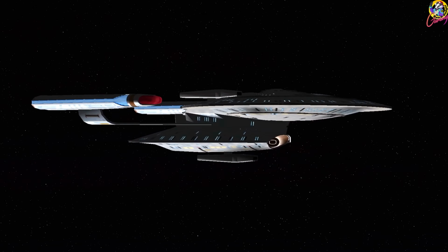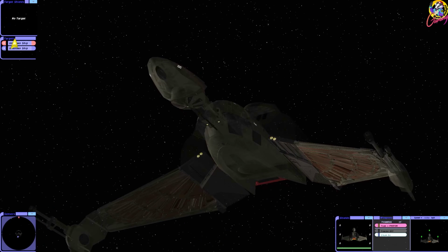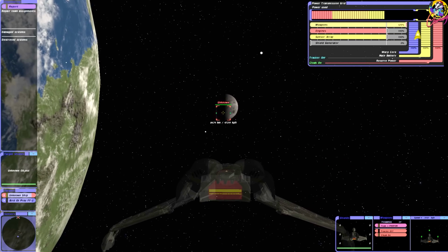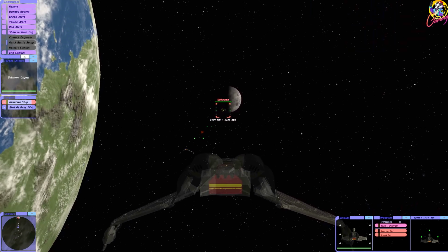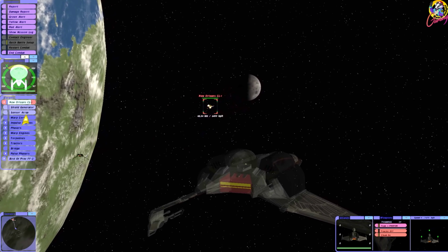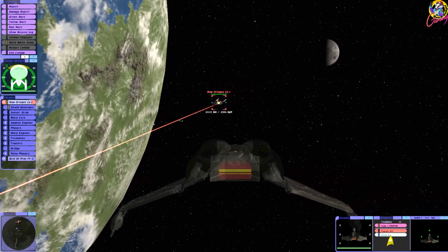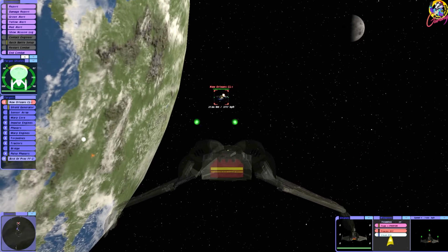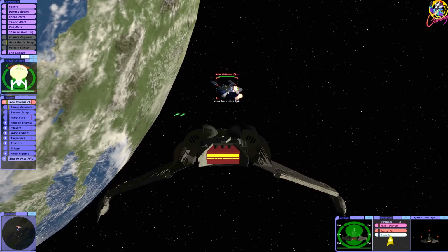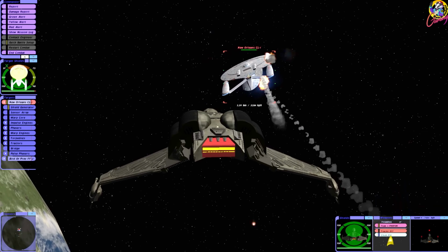Okay, let's try that the other way around. So the first thing I'm going to do is cloak. But they're out of range, so we're safe. For now. If I do that, then they're going to target the other bird of prey first, which is what I want. Ooh, they've already taken some damage. Decloak. Sir, I'm going to hit. Their forward shield is ready.